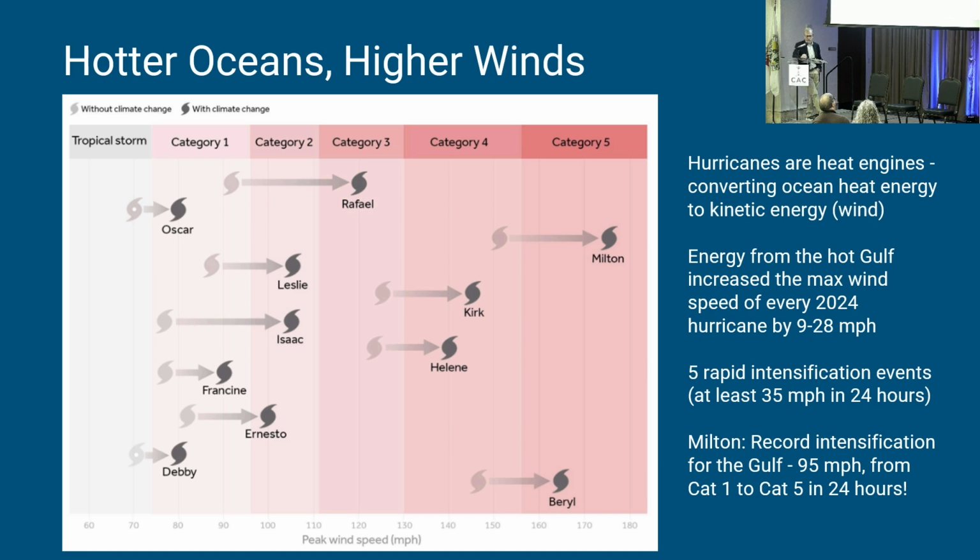And that heating results, quite frequently, in rapid intensification. That's when the hurricane explodes from one category into another in a short period of time. Rapid intensification happens when the increase in maximum wind speed is at least 35 miles an hour in just 24 hours or less. In 2024, that happened for 5 storms. That's unprecedented, basically. Hurricane Milton, which you can see on the extreme right side, exploded by 95 miles an hour in only 24 hours. It went all the way from a Cat 1 to a Cat 5 in 24 hours.